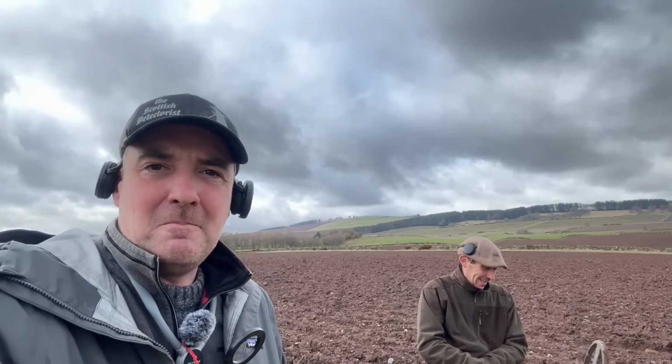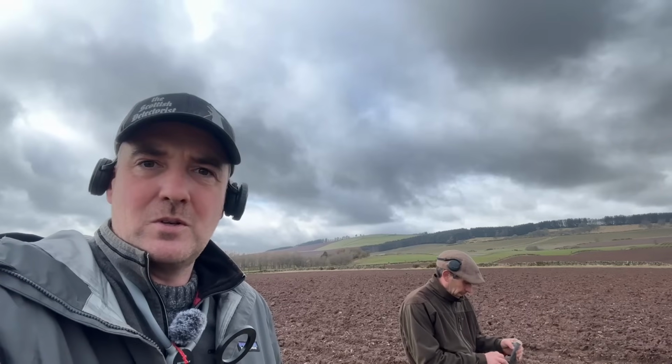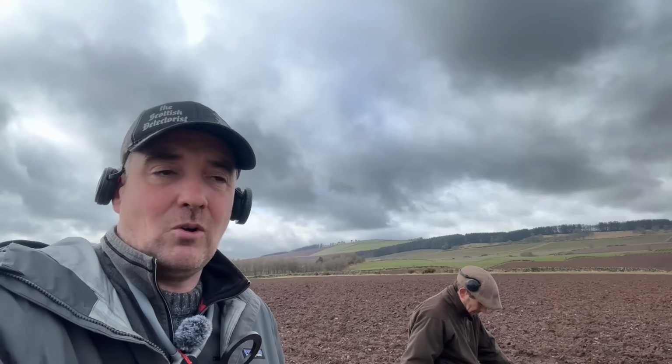We both got a bit of silver. Pete's bit of silver was considerably bigger than mine, but Pete got quite a few coins. 7, 8, 7, 8, and I've forgotten already. And I got 4, I think. It's completely gone out of my head. But yeah, not bad at all. No medieval, but the oldest coin was my Charles II Bobby 6p from way back in around about 1660 to 1685, so not bad at all.